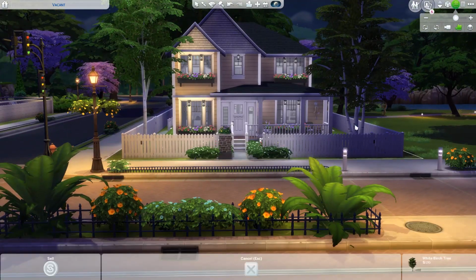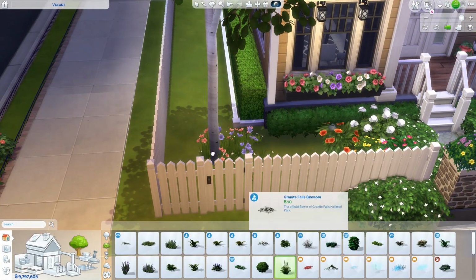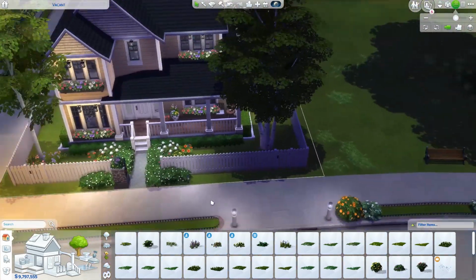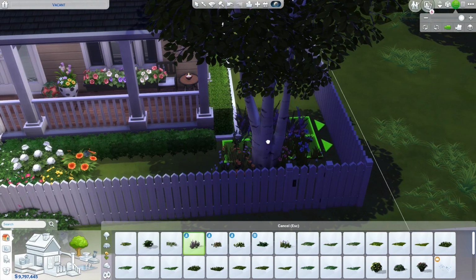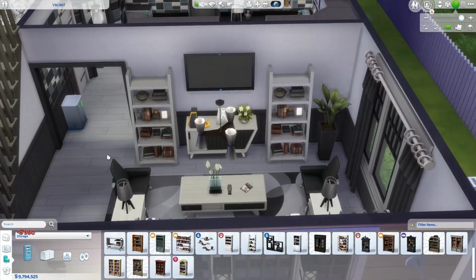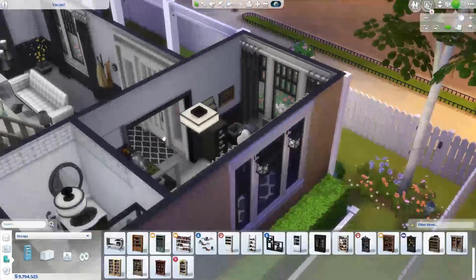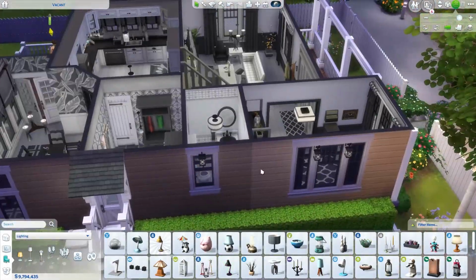And some trees. I really love those trees with the white, I think those are from Cats and Dogs. Yeah, they're like Brindleton Bay trees, like birch trees. I like those, or aspen trees. I used to live in Aspen, so I have a great love of aspen trees.